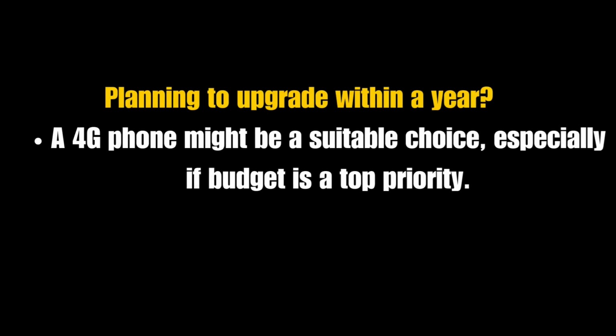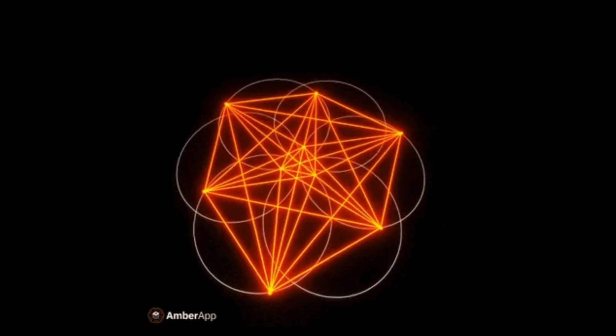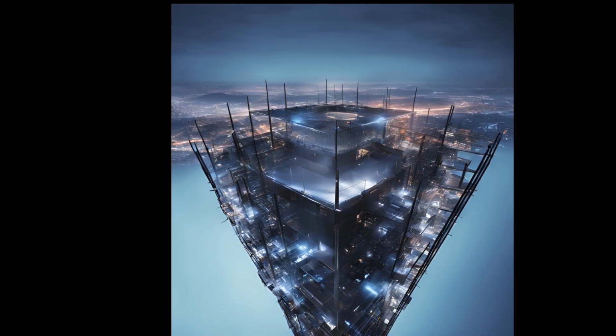Planning to upgrade within a year? A 4G phone might be a suitable choice, especially if budget is a top priority. Intending to keep your phone for 2 to 3 years? Investing in a 5G phone is recommended. You'll be prepared for the expanding 5G network and its advantages like faster data speeds and lower latency. Consider your upgrade timeline and budget when choosing between 4G and 5G technology.